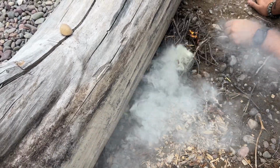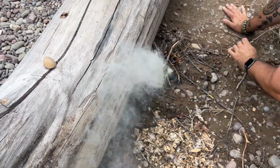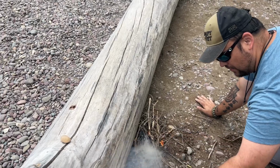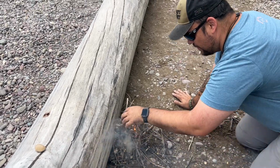So what's that thing called that you started it with again? That was my fire starting necklace. That's what it's called? That's what I call it. The purpose of this fire is I'm just trying to create a bunch of coals, because the purpose of this first video is how to make a charcoal filter when you don't have a filter.